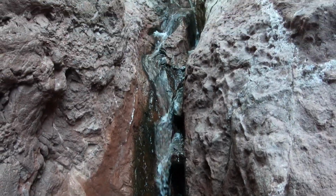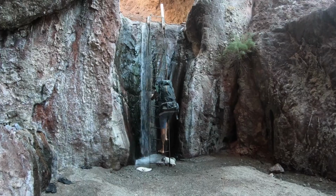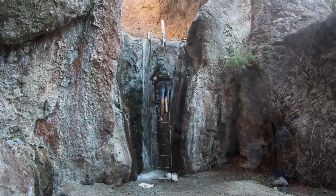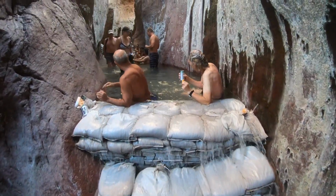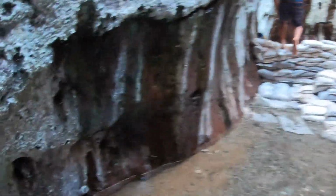As you hike up the canyon, follow the warm water and it will eventually lead you to the 20-foot ladder. Be careful, as the ladder is secure, but the final dismount at the top is a little tricky. Gravel-filled sandbags have been stacked to create artificial pools to prevent the water from just rushing down the waterfall. As always, keep your eye out for snakes, lizards, and tarantulas.